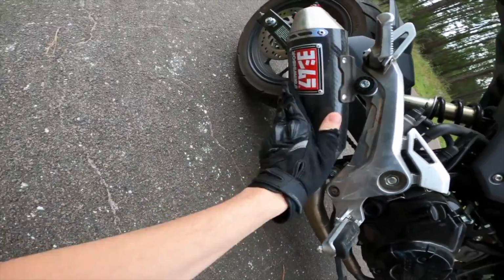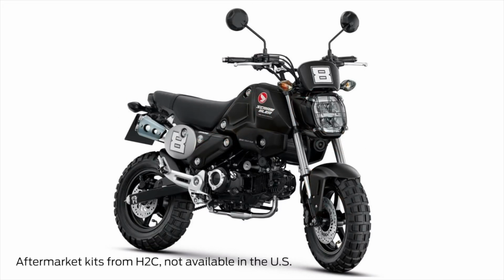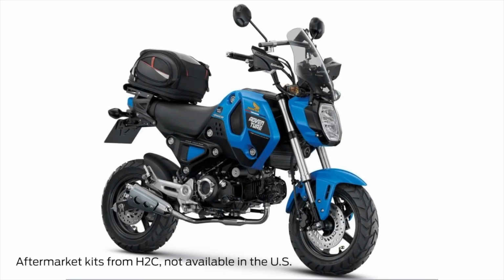It's been out for a while longer, so there are plenty more parts to choose from, whereas the 3rd Gen Grom has been out in the US for a year. Even for me, as I'm looking to get parts for the bike, there's just really not a lot to choose from. And usually when that happens, the prices that you do find on the items that you want are generally higher because there's less competition. So for me, in terms of aftermarket support, the SF Grom wins hands down.